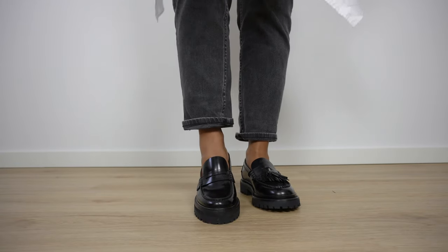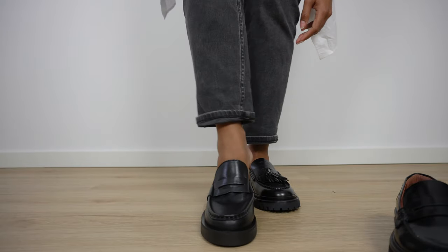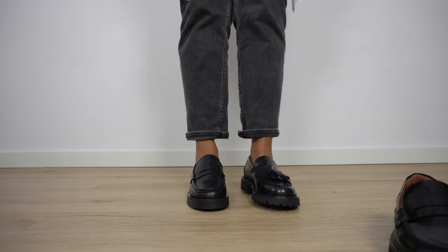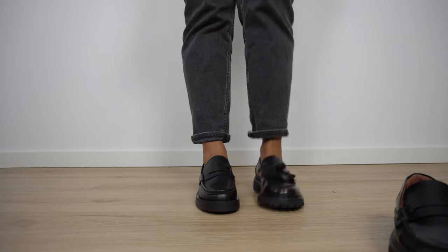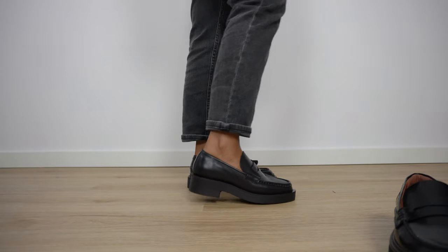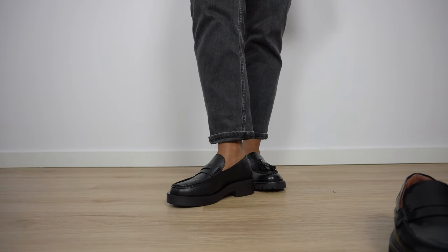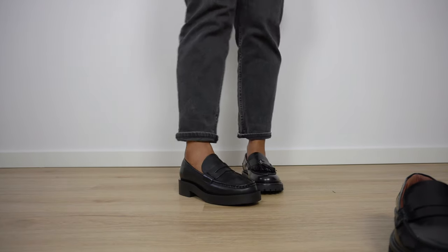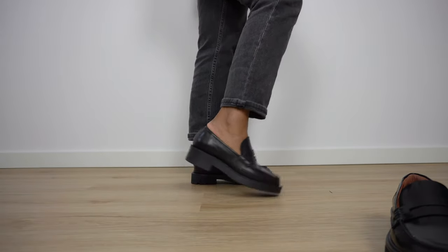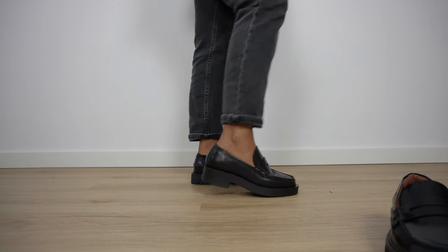And then these ones from Arquette. These ones are just really a no-go because even though they are very comfortable, it's not giving. It's really not giving at all. What do you guys think? Let me know below which one you would go for, or which one you like on my feet the best. And by the way, you can see with these ones from Arquette as well, they pretty much slide off of my foot.